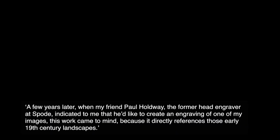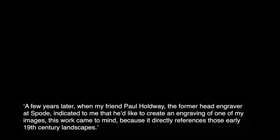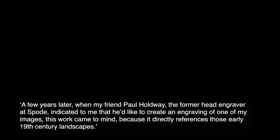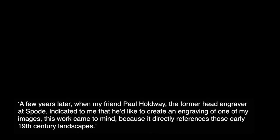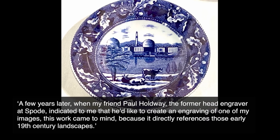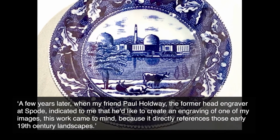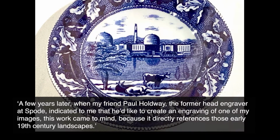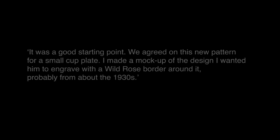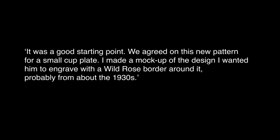A few years later, when my friend Paul Holdway, the former head engraver at SPODE, indicated to me that he'd like to create an engraving of one of my images, this work came to mind because it directly references those early 19th century landscapes. It was a good starting point.